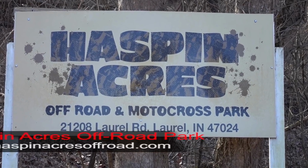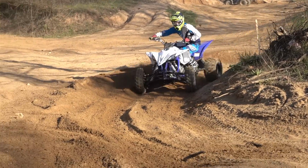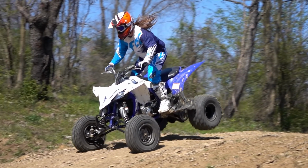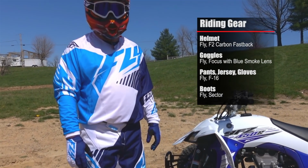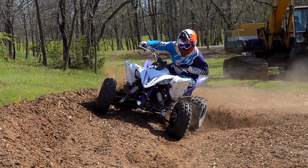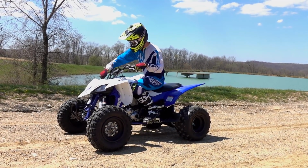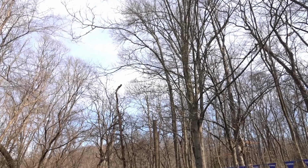To put our YFZ450R to the test, we headed to Haspin Acres in Laurel, Indiana to hit the trails, and then to a private motocross track in northern Kentucky. Our test riders included 44-year-old 5'8", 196-pound Rob Ray, a highly experienced play rider and occasional racer accustomed to pushing stock sport ATVs to the limit, and 18-year-old 155-pound Jordan Trimble, who races the C-Class at the ATV Motocross Nationals.